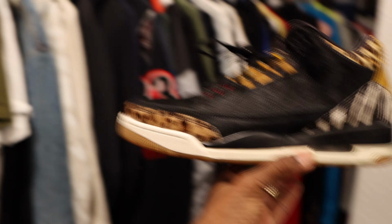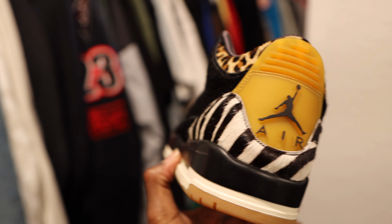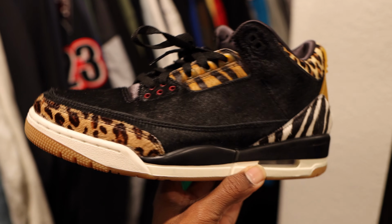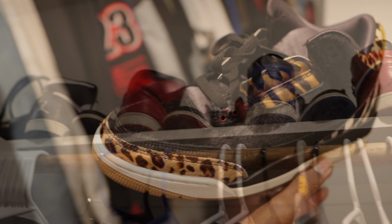Get started with showing you guys a few of the kicks, and then I got a funny story to tell you. So I really like these right here, these Jordan 3 animal print. Crazy. I picked these up last summer. Definitely one of my top shoes, one of my favorites.